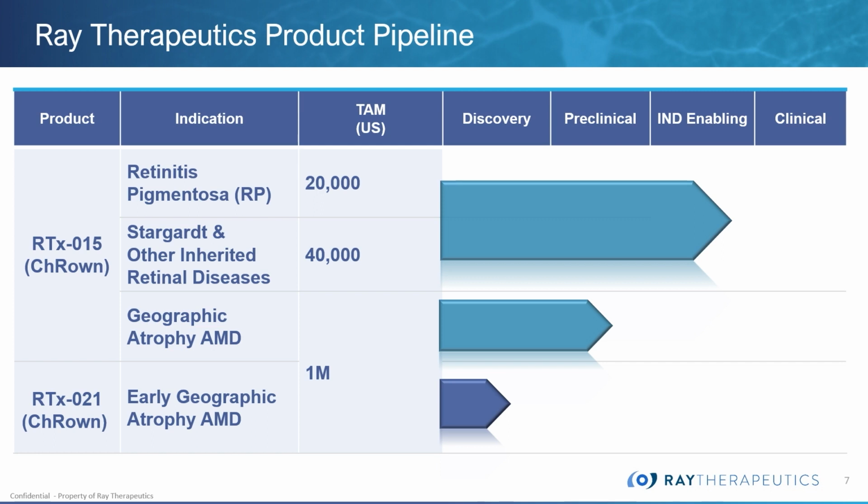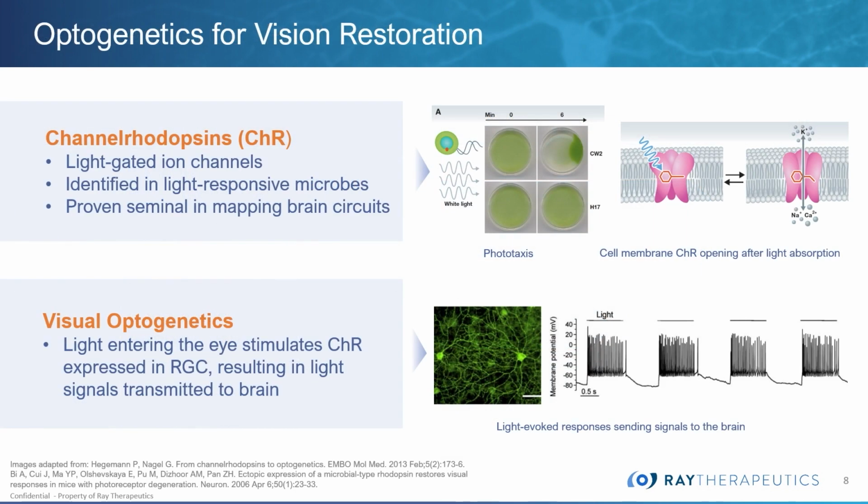The same preclinical program will support us moving into Stargardt's macular degeneration, which is a juvenile form of AMD, and we then hope to segue into the geographic atrophy market to treat those patients with established atrophy in time to come. So a few words about optogenetics.